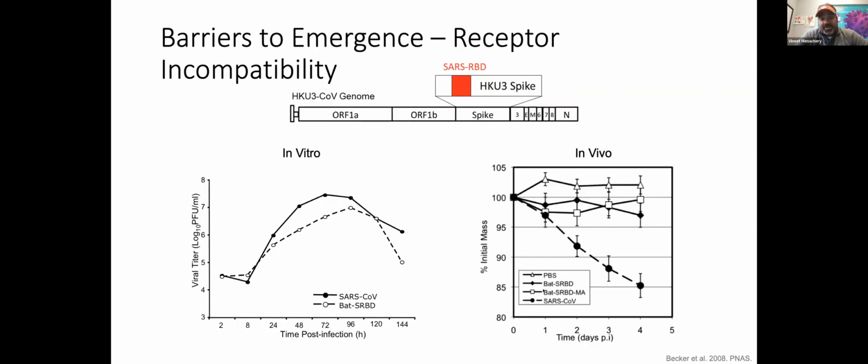And so a lot of this work was built off of Ralph Baric's group, where they basically went back to HKU3. This was a SARS-like virus that was the closest known progenitor to SARS-1. And what they found was the barrier for this virus was actually the receptor binding domain. If they swapped in the receptor binding domain from SARS into the full-length HKU3 coronavirus spike, they had a virus that could now replicate in animals. Now, it wasn't equivalent to the epidemic, but the major barrier was that this virus couldn't use the ACE2 receptor, the human ACE2 receptor.